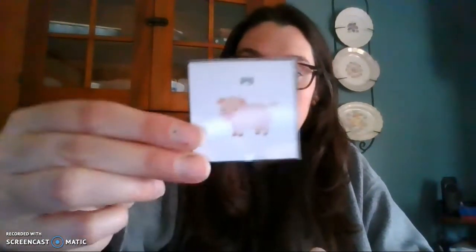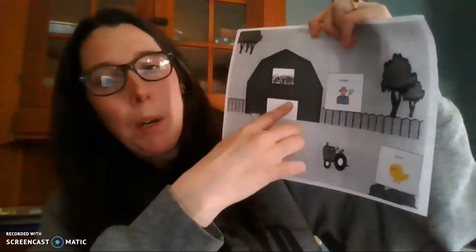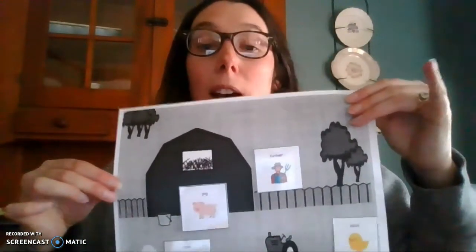This is a pink animal. It says oink oink. It's a pig. Let's put the pig on the farm. Let's put the pig in the barn. We're going to put the pig in the barn. Ooh. There he is. Look at that pig. We have your farmer and a cow, a chick, and a pig. All right.